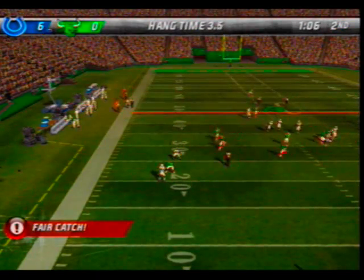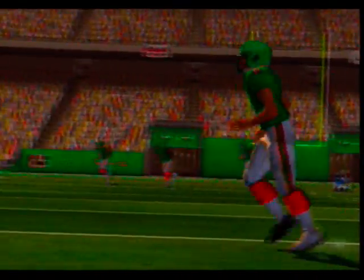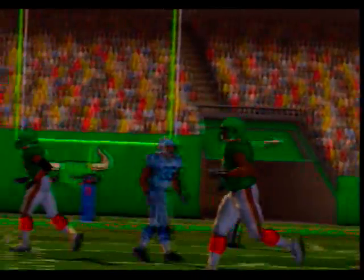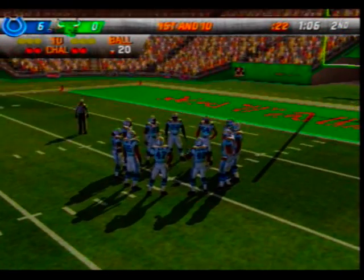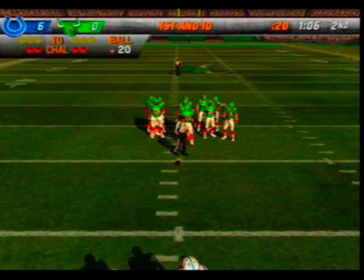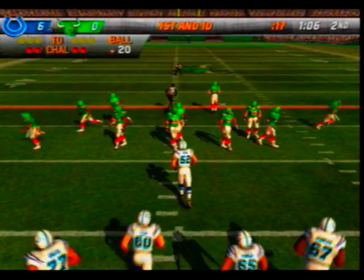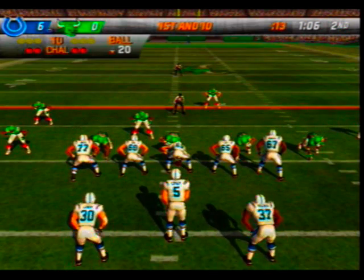And he waves for the fair catch. Fair catch made at the 20-yard line. They'll take over at the 20-yard line. 1st and 10.